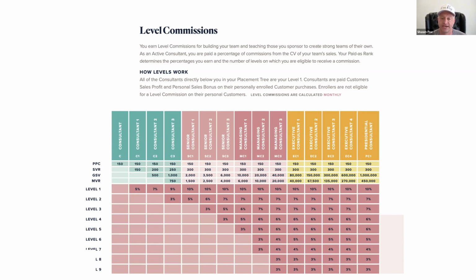But look at the big difference here. Going from MC2 to MC3 at 40,000, you've now really unlocked most of everything that you can earn in this part of the compensation plan. So all the levels are unlocked, and there's very, very small increases, 1% here on different levels that you can earn as you rank advance from MC3 to Presidential Consultant 1. But you really want to get to MC3 here to start to maximize. It's not going to be fully maximized, but all the levels will be unlocked. You're getting paid on 9 levels of structure beneath you.